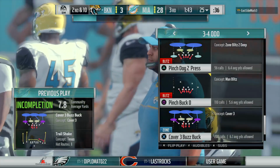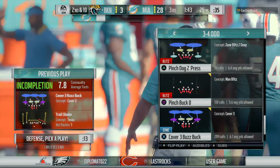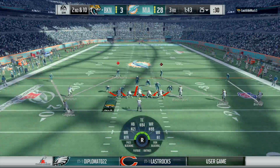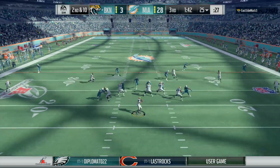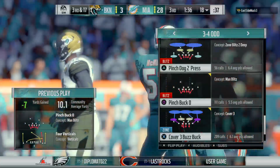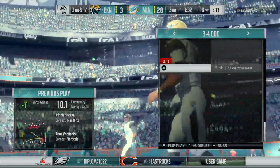And it pops free. The collision there jarred the ball loose and brings up 2nd down. So they're still at the original line of scrimmage here. 2nd down and 10. They'll look to throw here. And he's going to be wrapped up and driven down. Raekwon McMillan coming on the blitz. He gets him for a loss of 7.